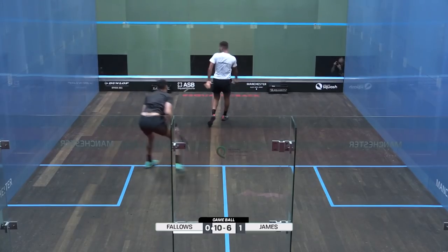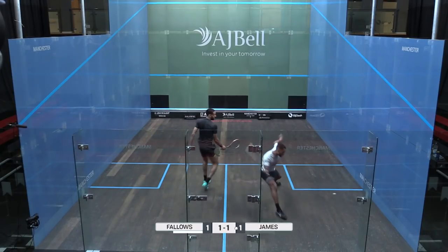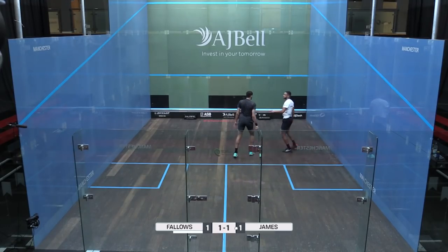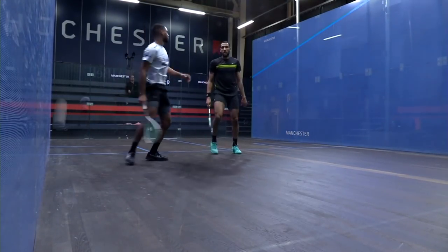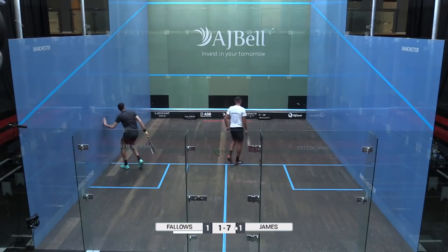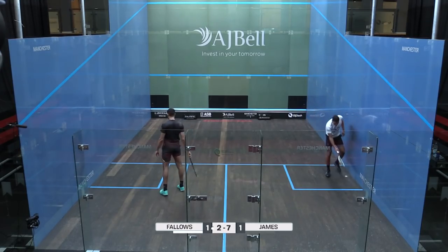Nice. Oh, he's got it. The Dark Knight's in there still. 11-6. That is a great finish. Brilliant. Very good on the forehand side here. Vanessa cuts in nicely. Nice finish from Fallows. A rare opportunity for him in this game.